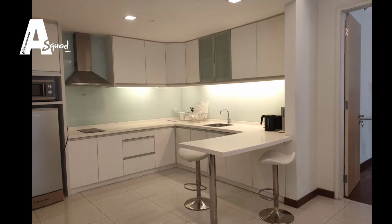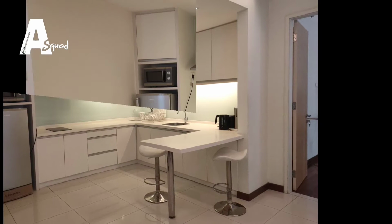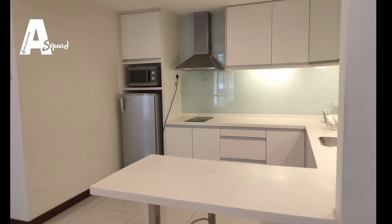The top and bottom kitchen cabinets and drawers give you a lot of storage space, and this unit comes with a toaster, water boiler and coffee maker.